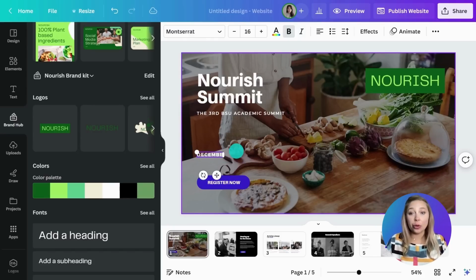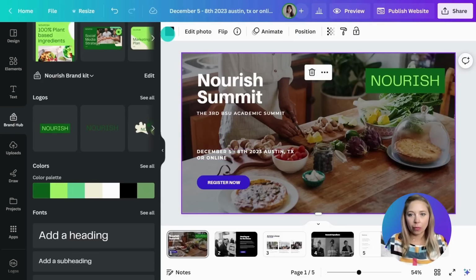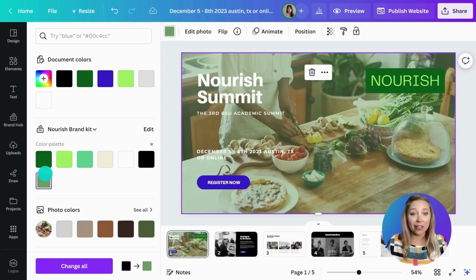And now let's just go through and start updating the information and changing these dates. So customizable, so easy. Great. Now, these aren't the colors that we have in our brand kit, so I want to start making sure everything is in this green.